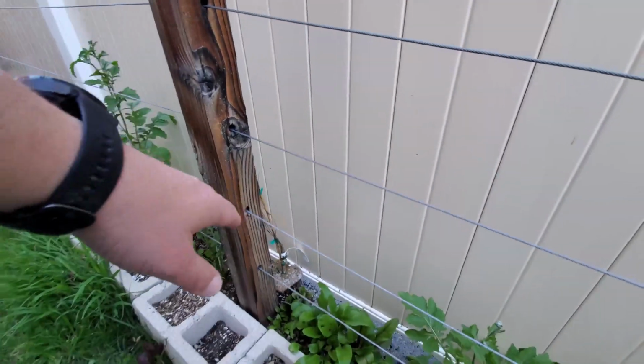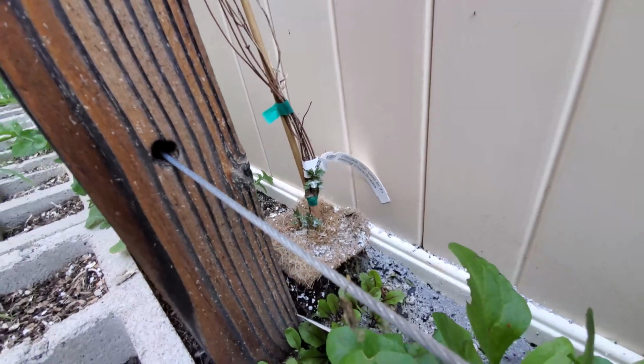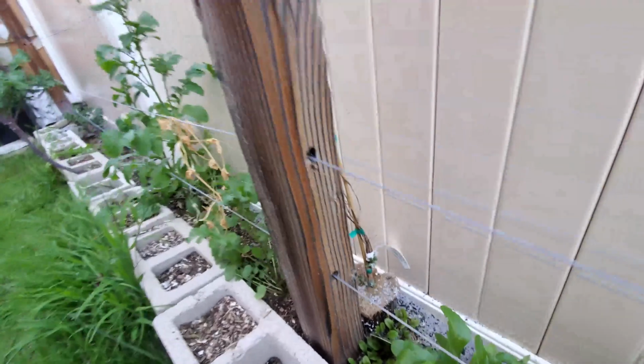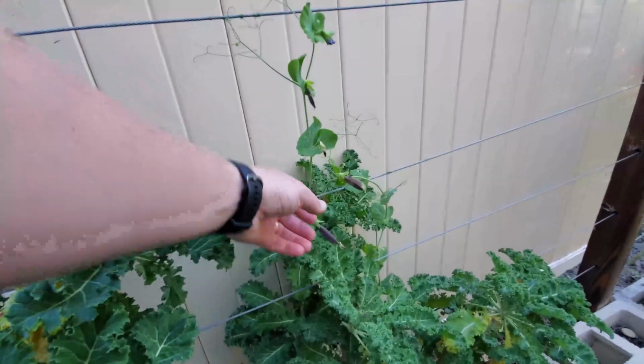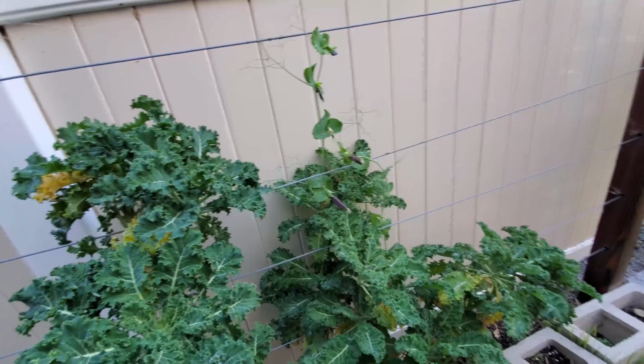Hobbs hasn't quite woken up yet. Actually, looks like the Hobbs might be coming out there, so we'll see what's going on. Looks like we got some growth going on, so that appears to be happening. These are going good. Not too great on the peas, but we got a little harvest of them. Not going to be that much, but let's come on around here.